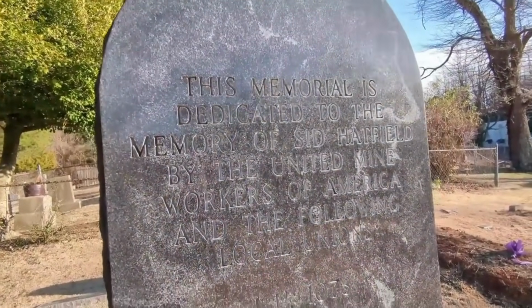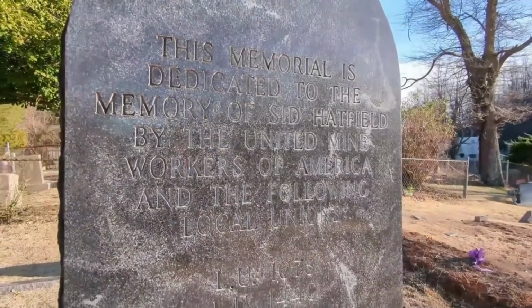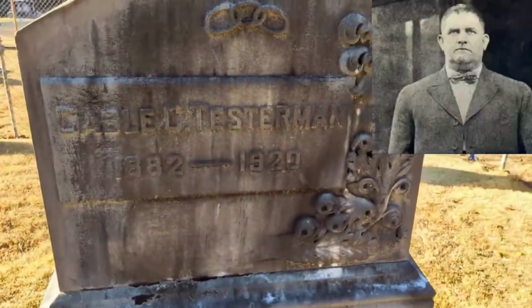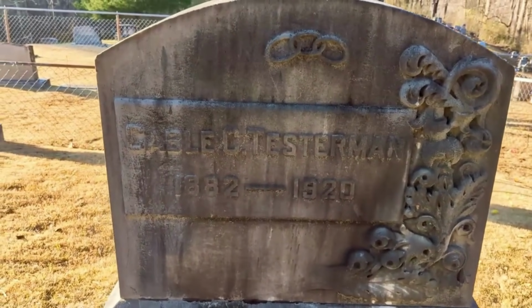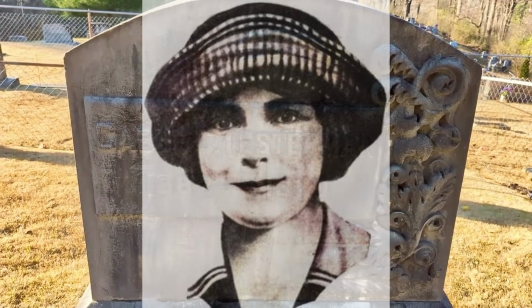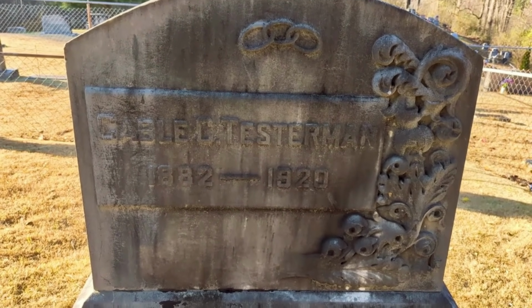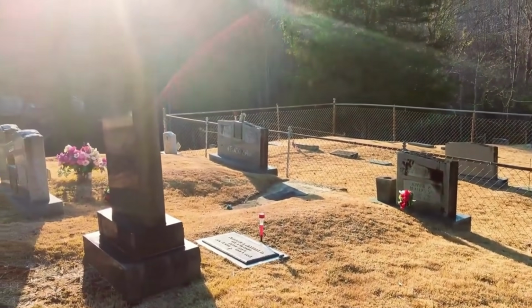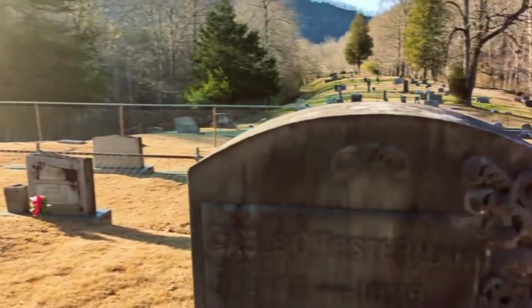This memorial is dedicated to the memory of Sid Hatfield by the United Mine Workers of America and the following local unions. So, of course, there is a rumor that Sid Hatfield was actually the one that killed his best friend so that he could marry his wife. But we will never know, will we? But either way, they're buried right next to each other. For as long as this cemetery stands, anyways.